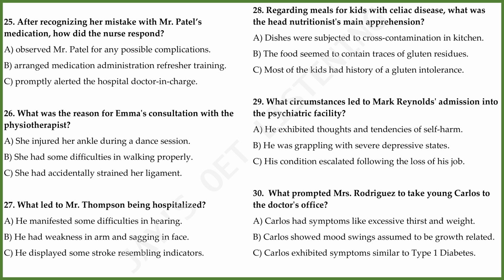Was Mr. Patel all right? He was fine, and there were no immediate side effects. I kept a close eye on him throughout the night. I'm glad he's okay. Remember always to double-check the prescription, especially during busy shifts. I'll arrange a refresher training session for medication administration for everyone soon.